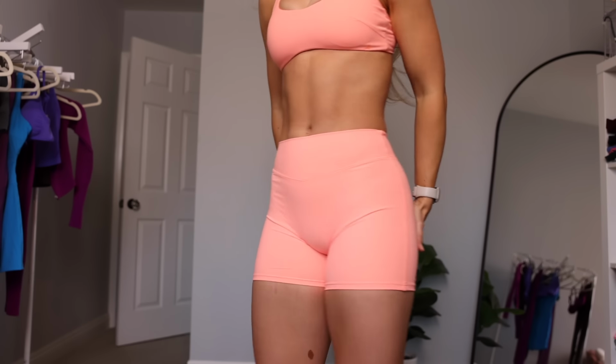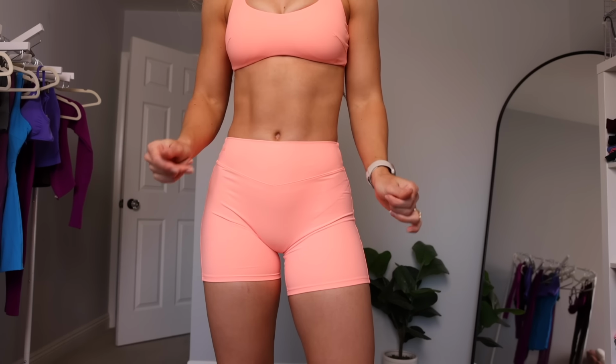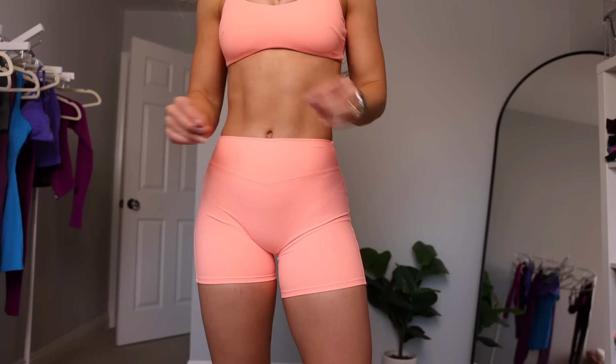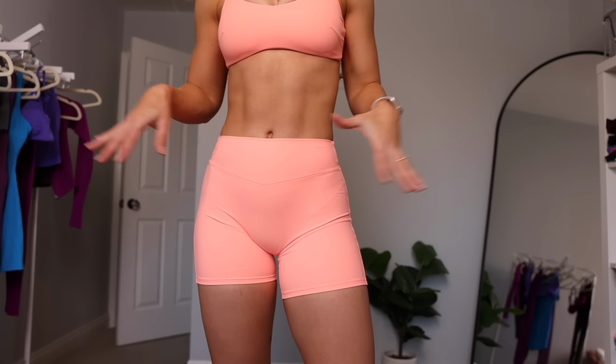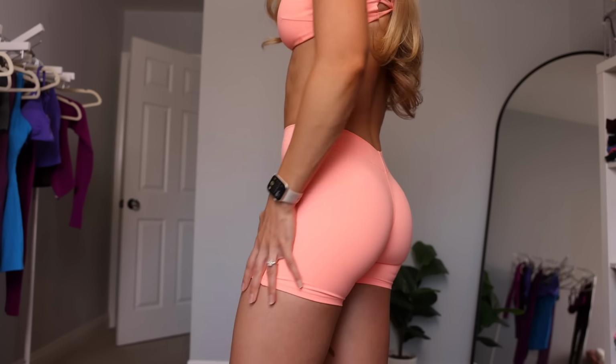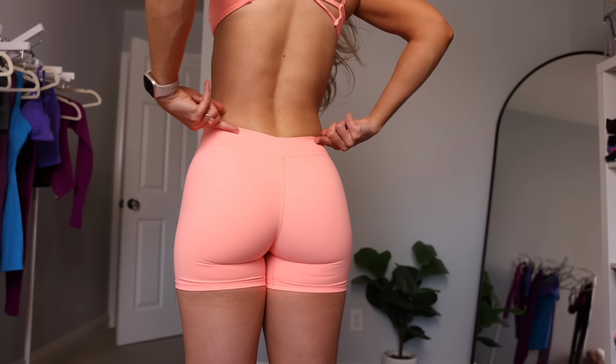Also, overall compression, since I did size up in these, I find these fit very true to normal Tenacity sizing. Whatever size you get in the wrap leggings, I would get in these. Same with the everyday core. The wrap, everyday core, and dip back all fit the same. So I like the medium. Because these are a medium and I think a lighter color, I'm only getting about like a low to medium compression in these. Usually it's a little bit more. Then in the back, we do have that top band.